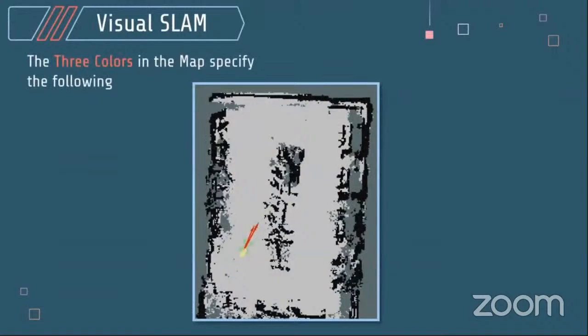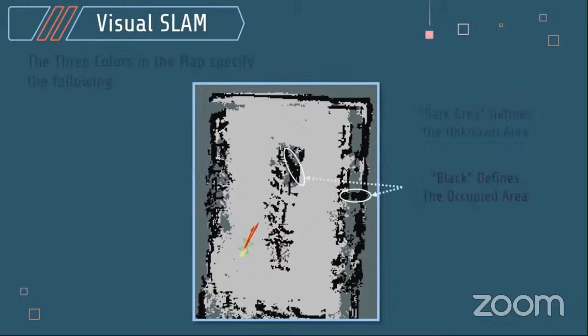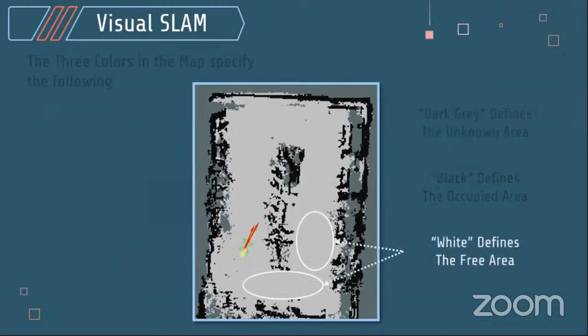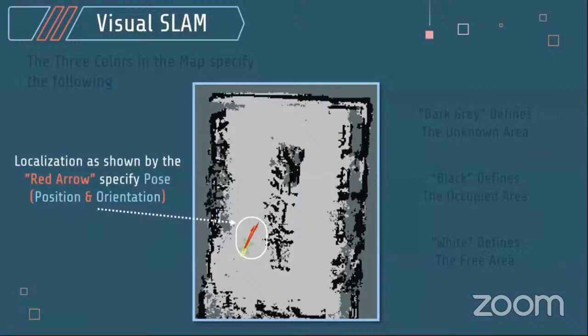This occupancy grid map is generated by our VisualSLAM algorithm. We can see that there are three colors: dark gray, which is the area that's not discovered yet; black, which means there's an obstacle in that place; and white, which means the robot is free to move around. Finally, the red arrow shows the position and the orientation of the robot.